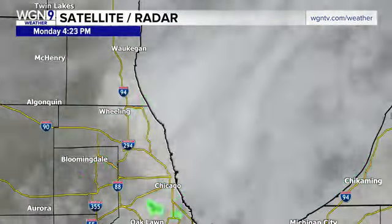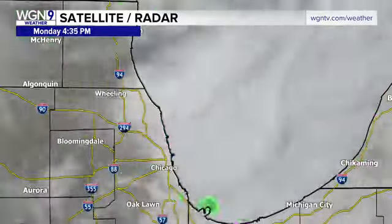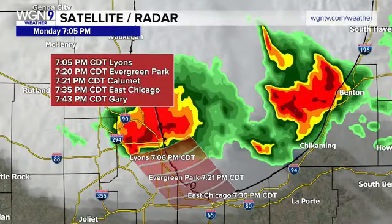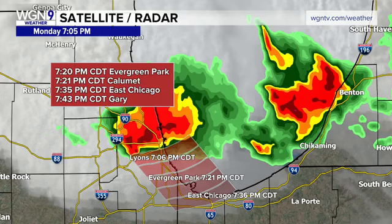Still 15 miles per hour? No, it's going at 30 now. 30 now. So it's picking up speed. Updated time of arrival here on the next graphic. So if you see, the cell is moving to the southeast at 30 miles per hour. So if you're in Evergreen Park, Calumet, East Chicago, and Gary, even though Indiana is not part of that warning yet, there's every reason to believe that this complex is going to hold together.